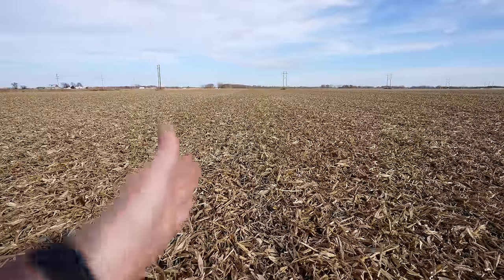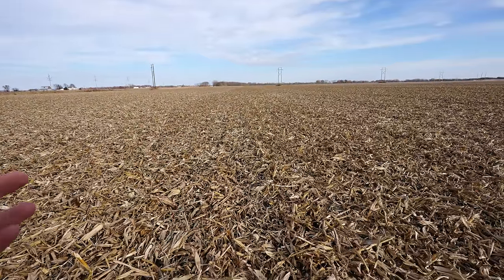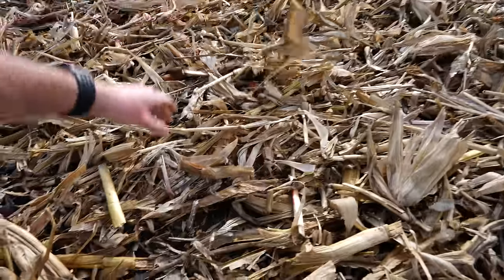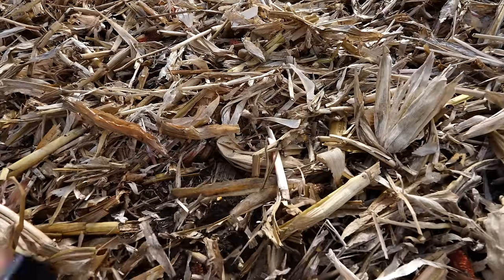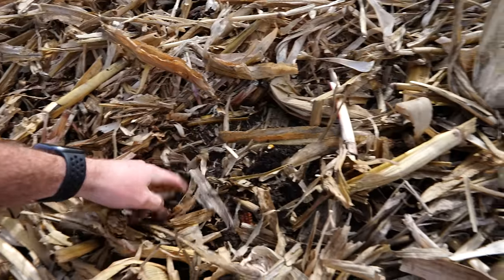Here is 0 degree gang angle. If you weren't paying that close of attention and you drove by this, you might not even think that this has been worked. The corn stalks are chopped up. However, the soil has not really been turned over all that much. You can see we have undisturbed soil here on top.